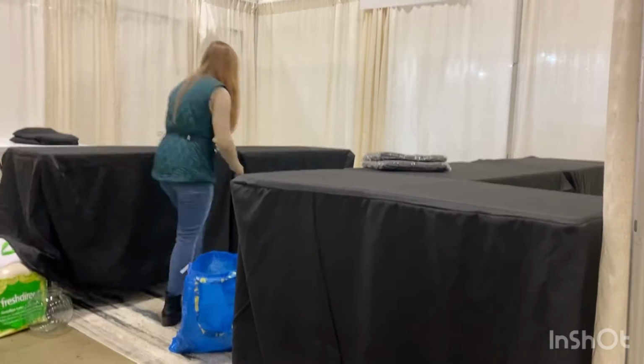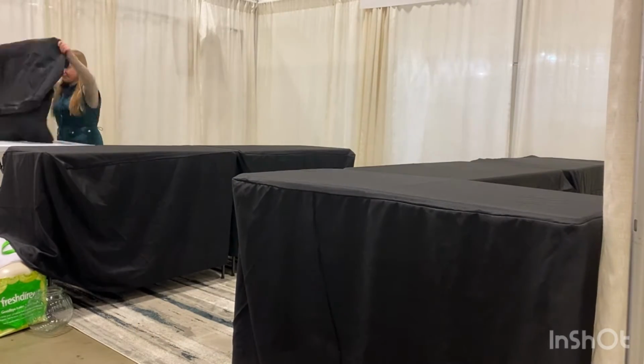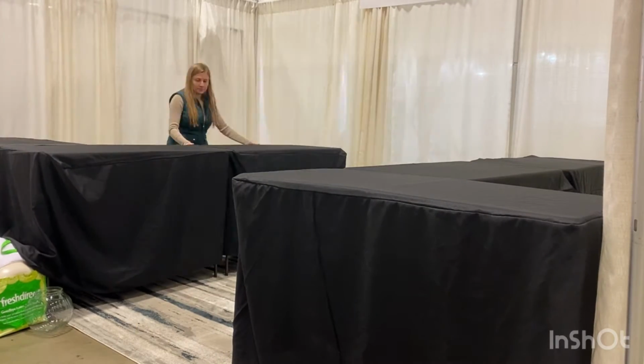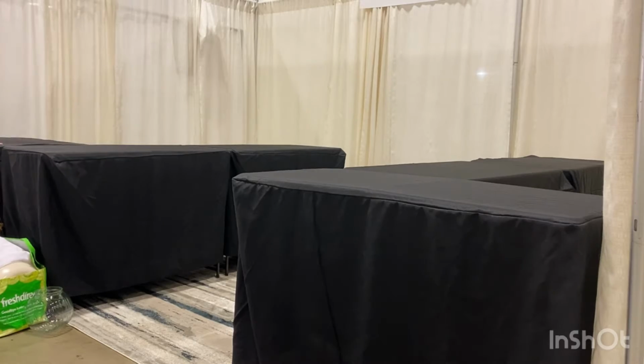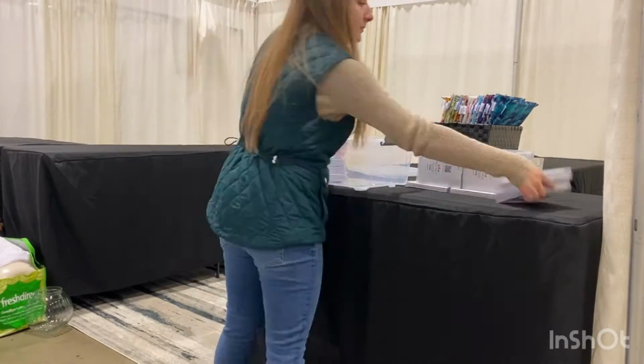Anyways, they ended up giving us these sidewalls. Everyone had a sidewall. I'm not sure why, but we did. And so I already had a game plan in mind. I went ahead and set up my tables. That definitely helped me set up much faster because I already kind of knew how I wanted it laid out.